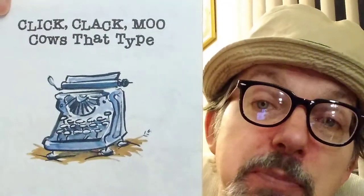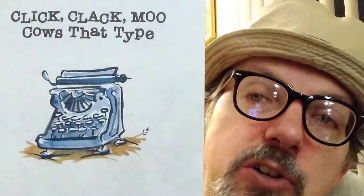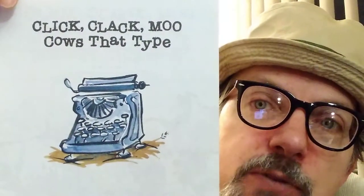That's what we used to do. Not anymore. Some people still have typewriters. In fact, the movie Goosebumps featured a typewriter in it, which I thought was very nice. I don't know if you saw that movie. It's a little bit scary.